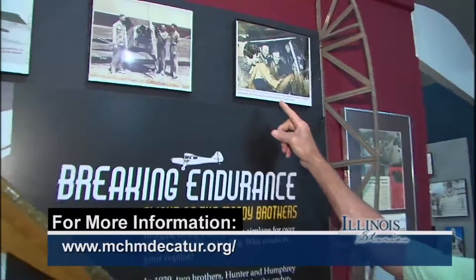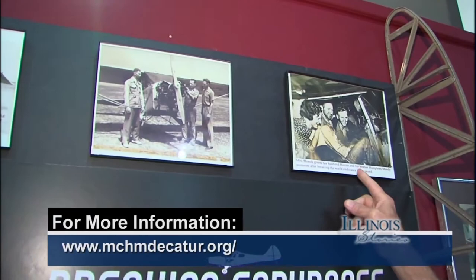And this is a good picture of them right here, because this shows them after they completed their task. And, of course, they're thrilled and unshaven. They completed this 2 weeks at Springfield at the State Fair. Right, the State Fair was going on when the record was broken.